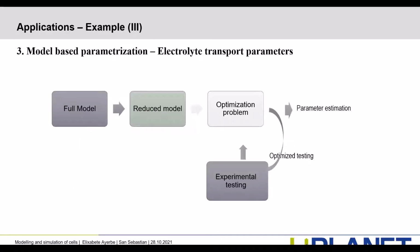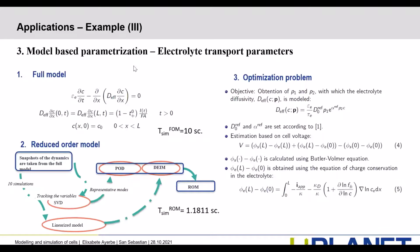So what we are proposing here is a new methodology, in a way that we have this 1D model, let's say for the symmetric cell, and then we apply reduced order models or reduced order methods. So we would have these reduced models, and then we solve optimization problems, comparing the experimental voltage drop with the ones predicted by the models, and from there we can estimate the parameters. More or less the procedure is followed like this.